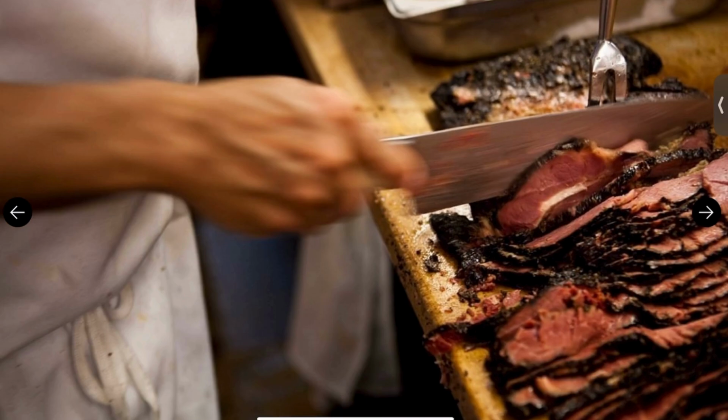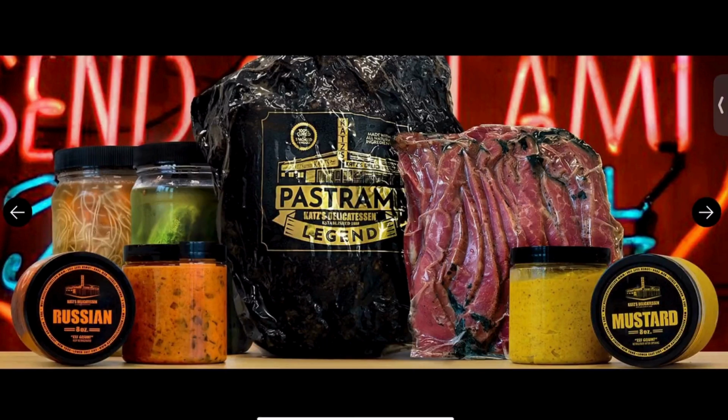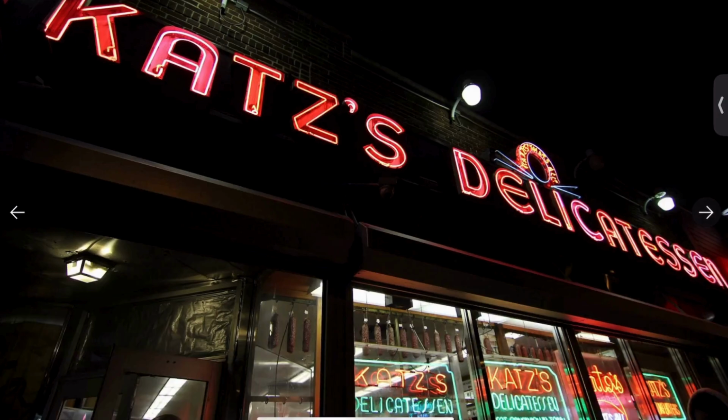And speaking of digging in, I was checking out that Katz's video, and they start off with a bit of a surprise. It turns out their most popular sandwich is not actually the pastrami, it's the corned beef. But when you see how they make it, you start to understand why. They're using ancient techniques, they say, curing the beef for at least 3 weeks. And get this, they even hand carve each slice. So they're not messing around. It's not just some quick deli counter situation.